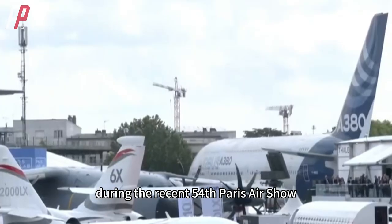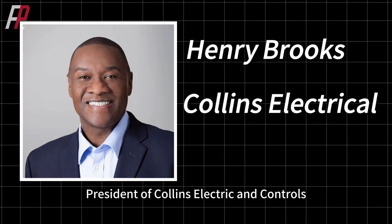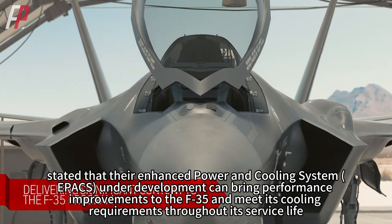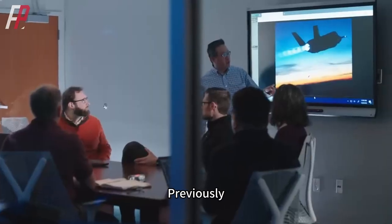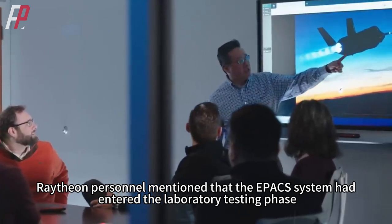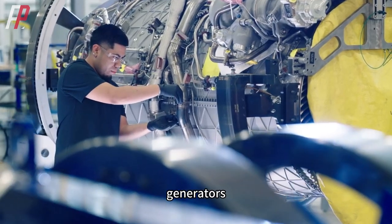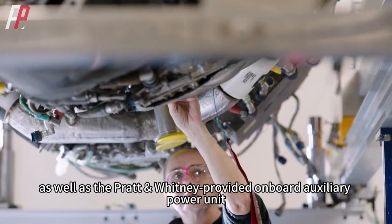Fortunately, during the recent 54th Paris Air Show, Henry Brooks, president of Collins Electric and Controls, a subsidiary of Raytheon Technologies, stated that their enhanced power and cooling system under development can bring performance improvements to the F-35 and meet its cooling requirements throughout its service life. Previously, Raytheon personnel mentioned that the EPACS system had entered the laboratory testing phase. According to publicly available information from Raytheon Technologies, the system consists of onboard air circulation, generators, and control equipment, as well as the Pratt & Whitney provided onboard auxiliary power unit.